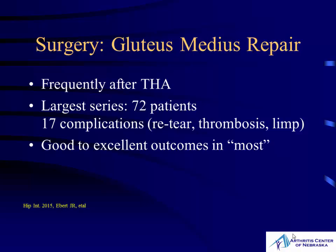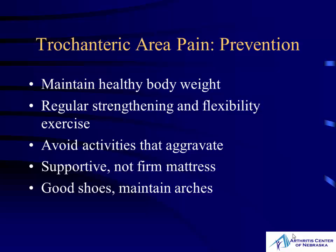So, literally, he must be all right. They didn't come back. And so I have a very difficult time believing that they had a good or excellent outcome in most of these patients.